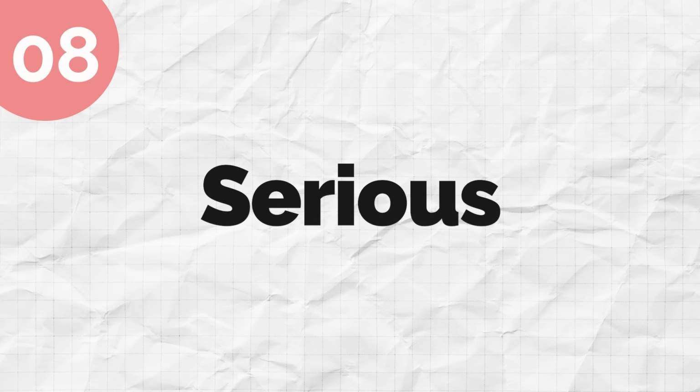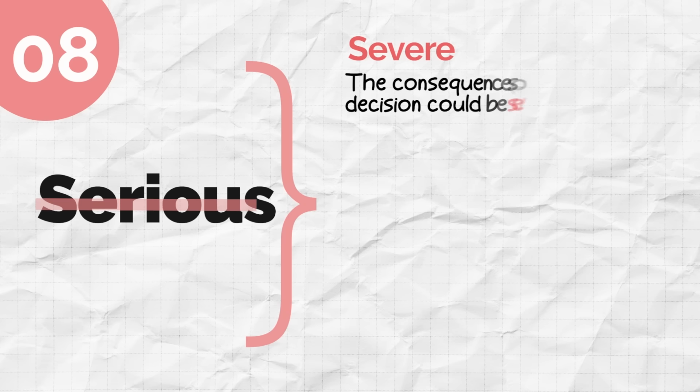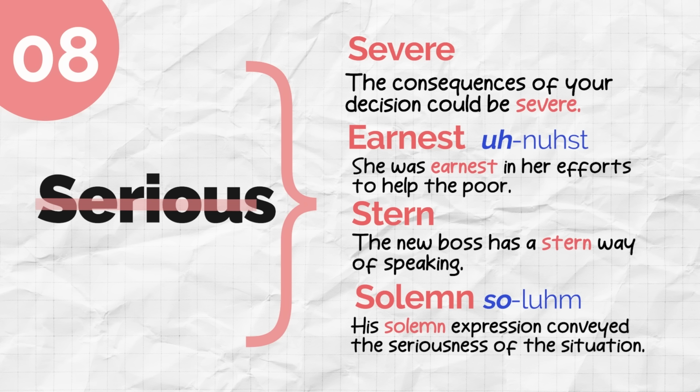The next overused word on my list is serious. Instead, we can say severe. The consequences of your decision could be severe. Earnest. She was earnest in her efforts to help the poor. Stern. The new boss has a stern way of speaking. Solemn. His solemn expression conveyed the seriousness of the situation. So those are 4 great alternatives to serious.